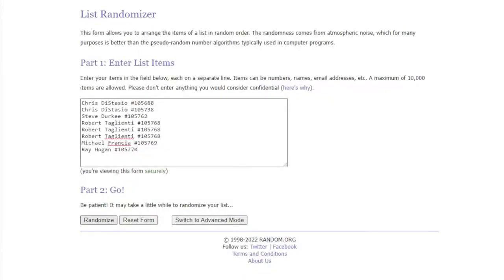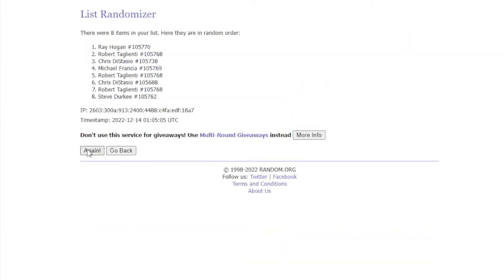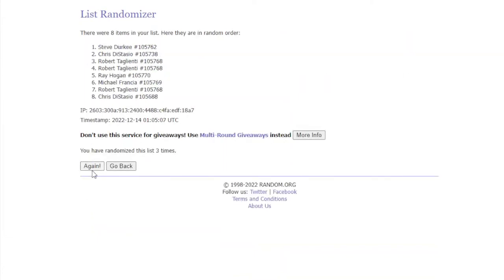Randomizer going up. Dice roll was 5-2, 7 clicks for our divisions. Good luck, folks. Let's see the heat. Going to be a lot of heat coming out in the break room today.